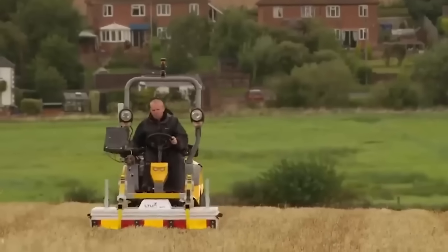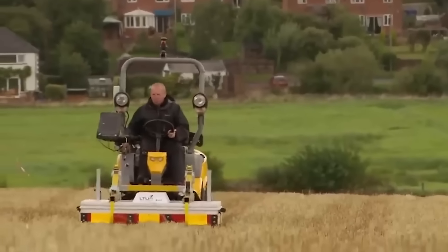Jimmy, is this usually used on archaeological sites? No, this has been designed with utility mapping in mind, so looking for pipes and cables. Hasn't actually been used on archaeology in Britain before. Well, that's quite exciting. It really is a first, and it is absolutely amazing.